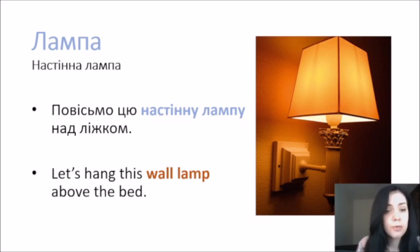For instance, повісьмо цю настінну лампу над ліжком. Let's hang this wall lamp above the bed.